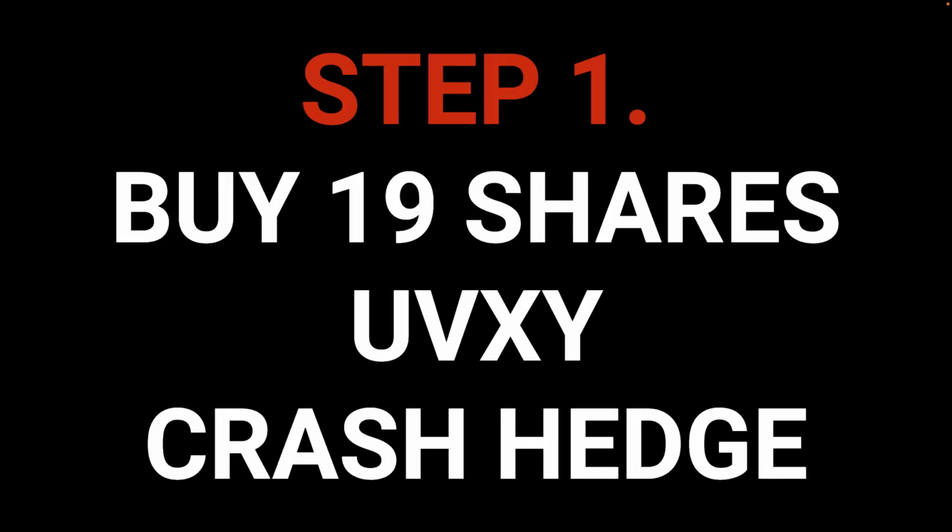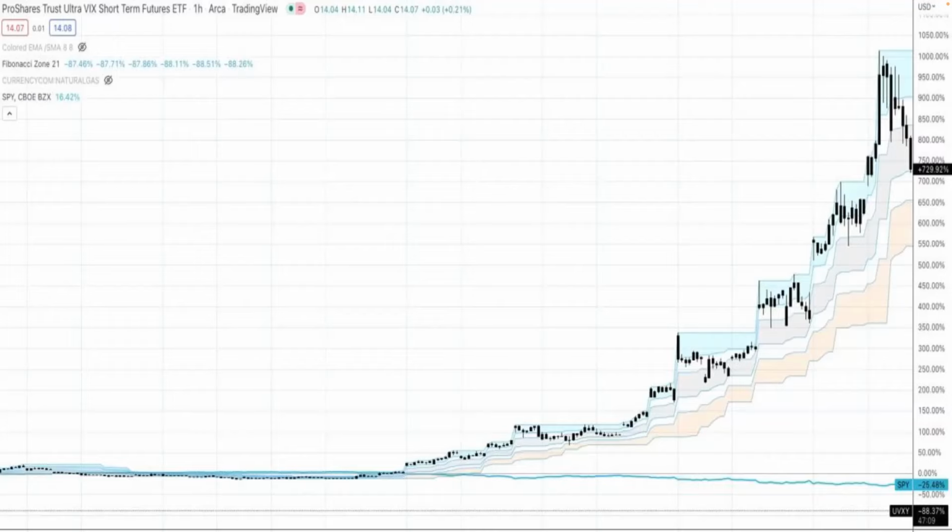Step 1, buy 19 shares of UVXY. That's our crash insurance hedge. Back in March of 2020, when the S&P 500 declined 25% in a single month, UVXY went up over 1,000%, more than protecting your portfolio if you had a 10% position. We're slightly under that right now, but we're getting ready to add to it soon.